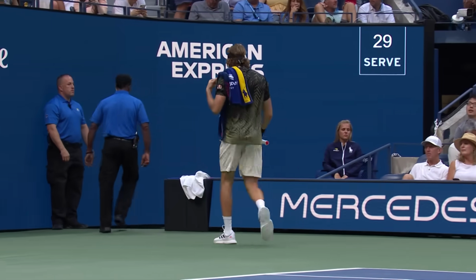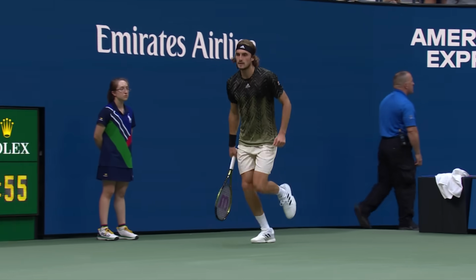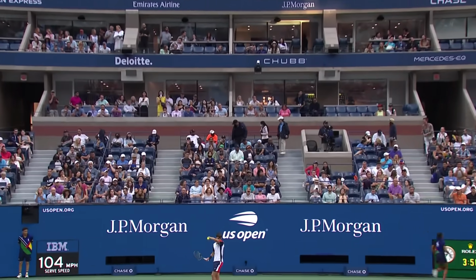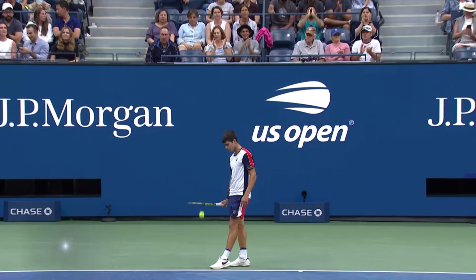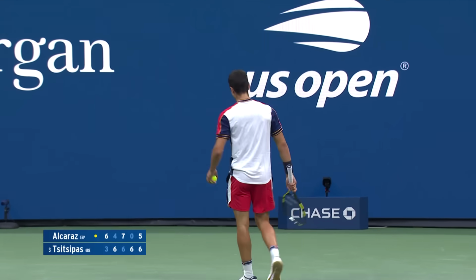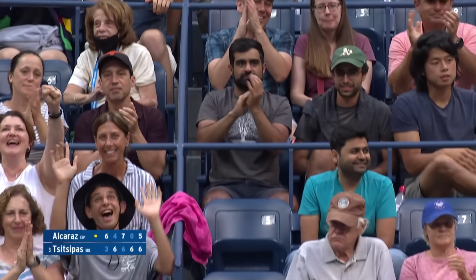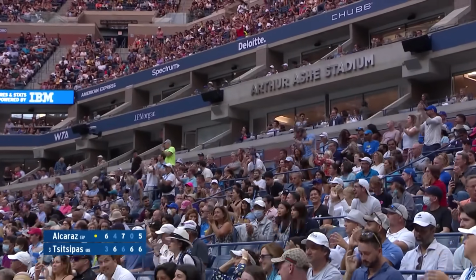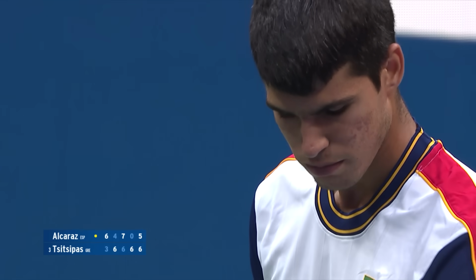Carlos Alcaraz then, the teenager, once more under the spotlight. He dealt with it admirably when serving at 4-5. Can he do so once more? If he holds here, then we will be into a shootout. I've loved every minute of watching this guy today.